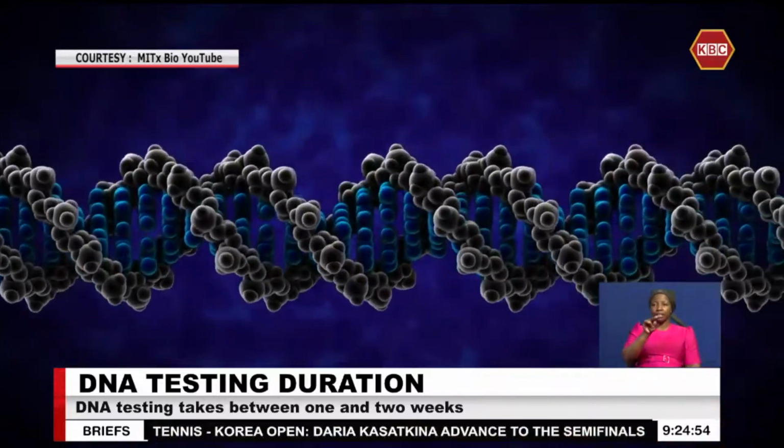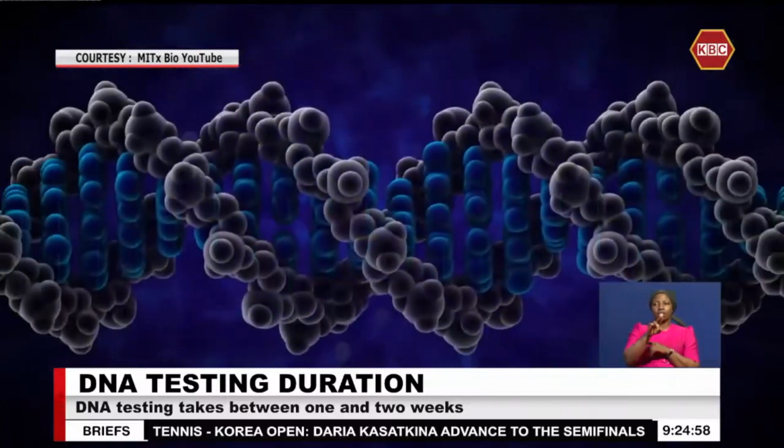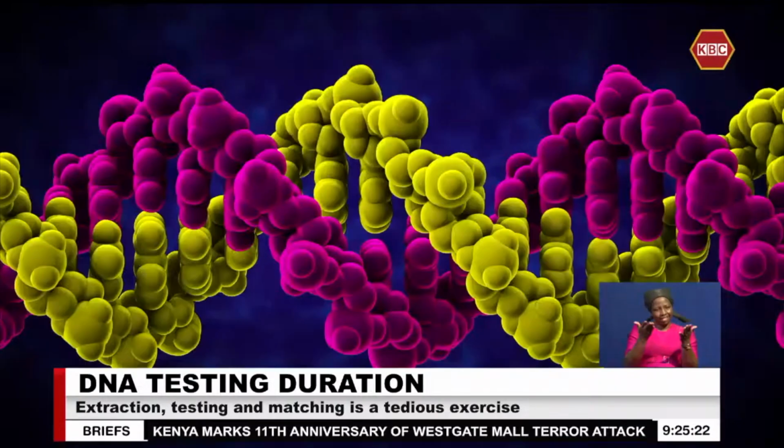Deoxyribonucleic acid, abbreviated to DNA, is the molecule that carries genetic information for the development and functioning of an organism. DNA is actually a protein. It's present in virtually every part of the body, be it in your hair, the roots of your hair, your skin, organs, your blood. It's everywhere in your body.